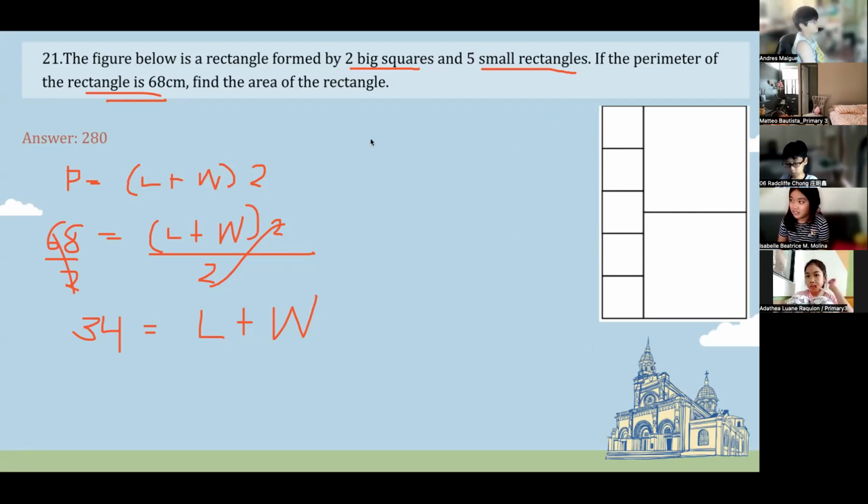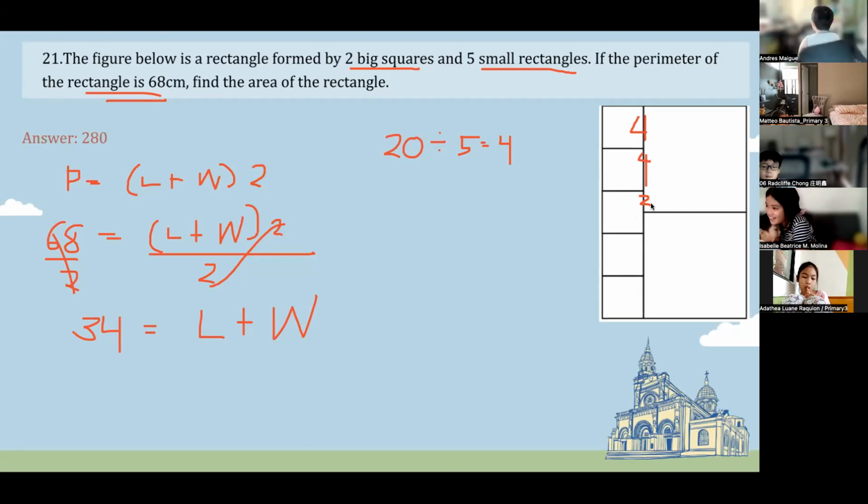We'll try to look for the length first. Now, if you try to think of it, you could have 20 plus 14, right? And 20 divided by 5 is 4, right? Meaning this one's 4, this one's 4. This one's situated half of it, so this one's basically 2. Now that's just like 4 plus 4 plus 2, which is equal to what? 8.